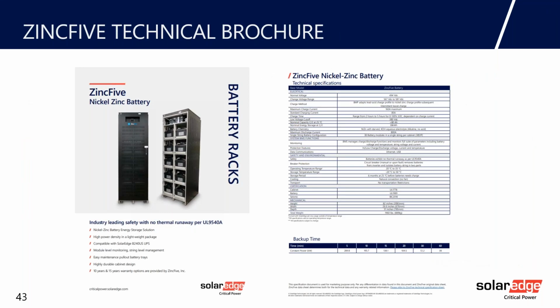Okay, so this is again a short review of the brochure of the Zinc 5 that we have, and of course it can be found on our website. The first page depicts all the highlights of the system. And the second one is more technical, again, with all the technical data on the top, and on the bottom you can find the same backup timetable with all the time and power of this battery pack solution.